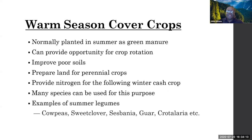Then let's talk about the warm season cover crops. They are planted in summer and it's mostly as green manure. So you want to improve poor soils and provide the land with some nutrients, like nitrogen, for your winter cash crop, or you want to prepare your land for perennial crops. Summer cover crops can be very useful in doing that, and there are so many summer cover crops we can grow within this region, like cowpeas, sweet clover, sesbania, guar, and crotalaria. I've used some of them before, and I'll be sharing some of the information with you as we go ahead.